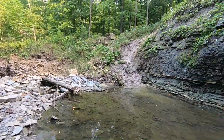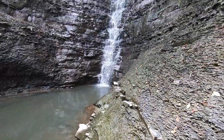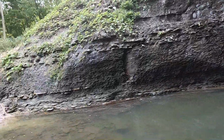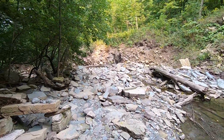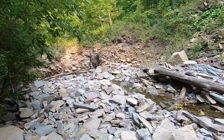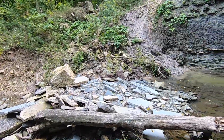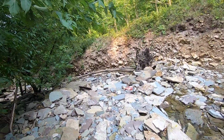It's really nice back here. It's really hidden, very secluded. And more water coming down than I thought we were going to see. And as we move down across the rock bed here, you can actually see how much water pours through here at certain times from the erosion on the side.